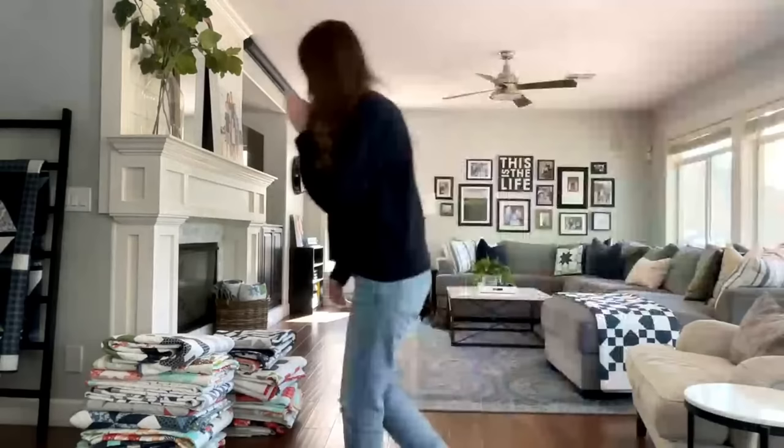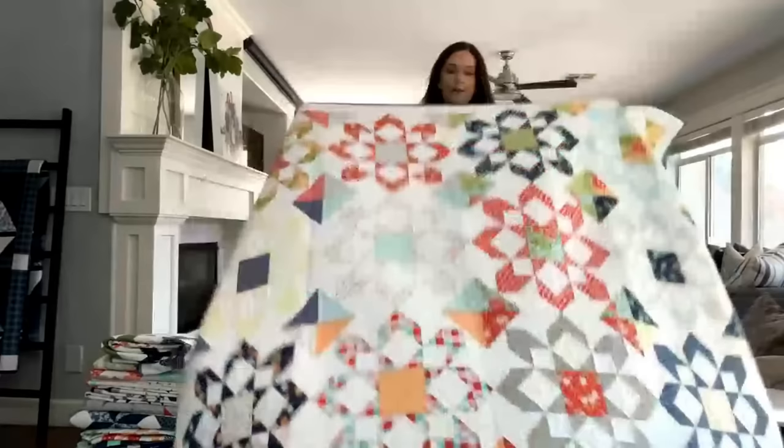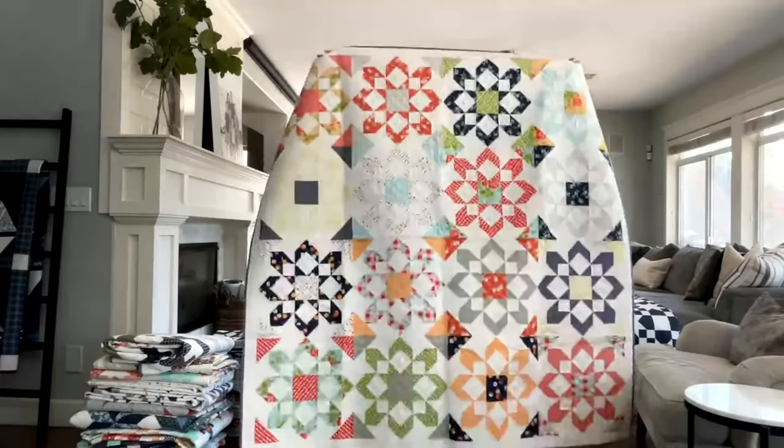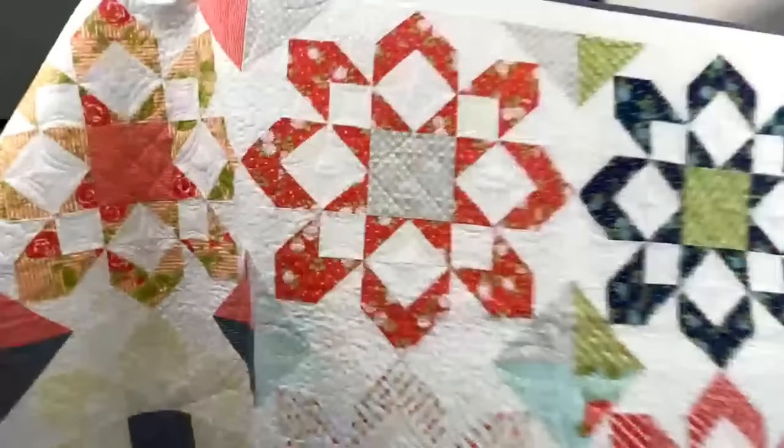All right. So this next one goes all the way back to Happy Go Lucky. One of my AirPods. Happy Go Lucky way back in the day. So this was like 13 years ago or so. And this is called Fireworks. And I love the size: 68 inches square, 16 fat quarters. So I'll come up a little closer so you can see the blocks.